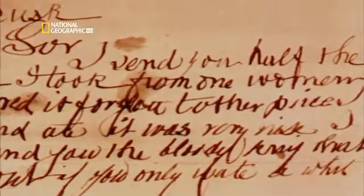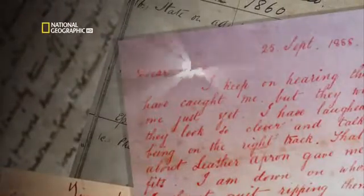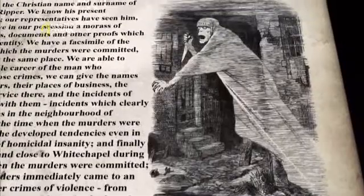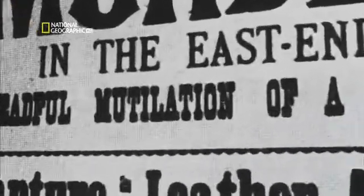Letters from the killer are even faked by reporters to push up their circulation. One of these, sent on September the 25th, is how the murderer gets his name. It is the press who dub him Jack the Ripper, because of the distinctive mutilation he inflicts on his victims.